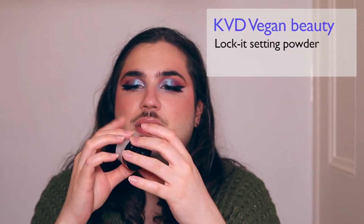Cool. I've got a few makeup items and we'll be done. So I finally finished my KVD Lock-It setting powder in translucent. I had the travel version. I quite enjoyed it, but I think I have other powders I prefer. It's okay. I don't know if it's really worth the price. It's just a generic translucent powder, but it's quite finely milled. It's nice and quite solid, but I prefer the Fenty Beauty one because it's more blurring. So I probably won't buy it again.